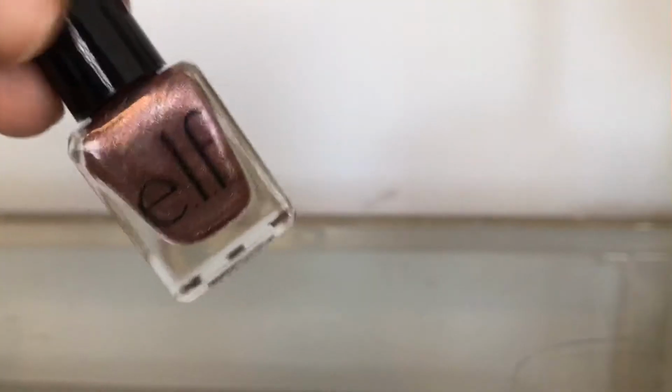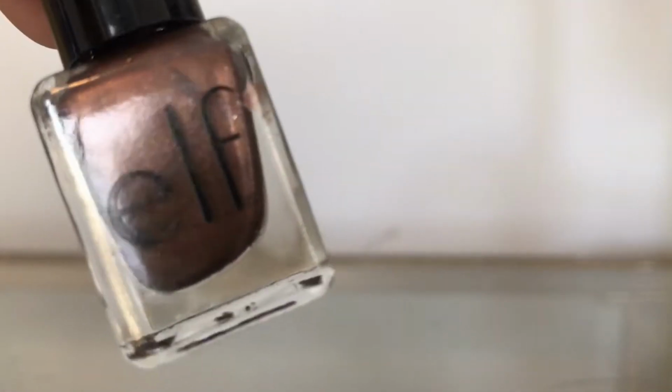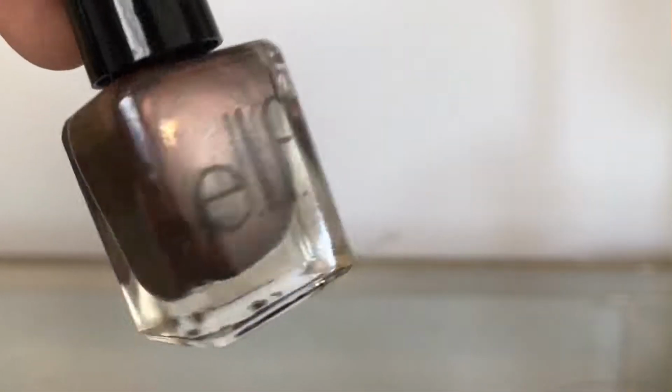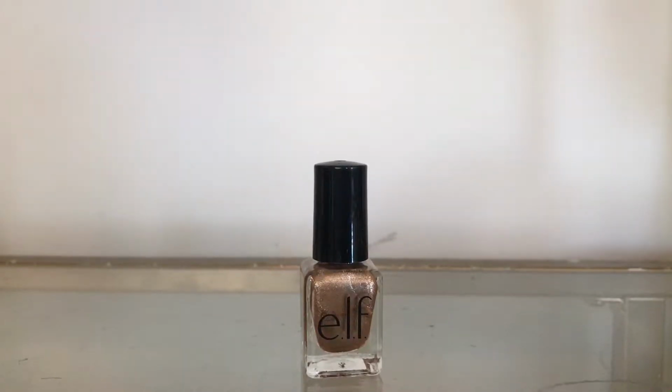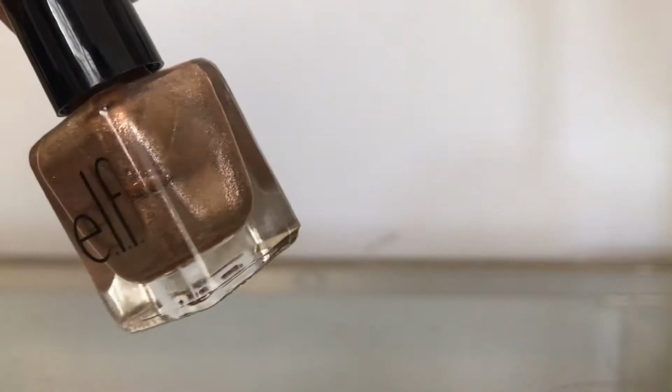Then we have this awesome sparkly color, kind of like a pink sparkle. Then we have this like darker copper color. Then we have this goldish sparkly color, and with this gold one, it's definitely more of a topper. This one, if you wanted to get it to opacity, would take probably 4 coats at least, but it's really cute. It's really cute as a topper.